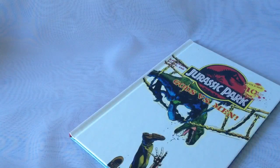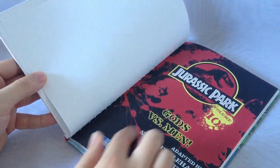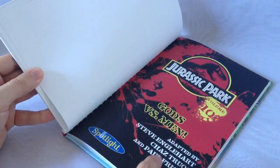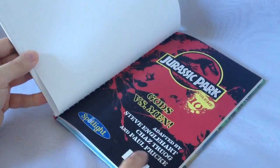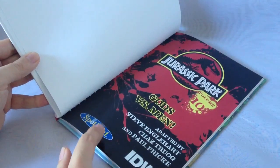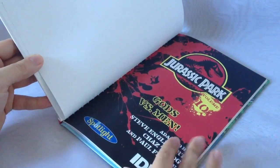Okay, so we're going to take a closer look at Gods versus Men, Volume 10. And you can see inside here we've got the lovely title page, Volume 10, Gods versus Men. And this is by Steve Englehart, Chaz Truog and Paul Frick. And this is a combination of IDW and Spotlight. And as I said, it's published by Abdo Publishing, who very kindly sent these over.